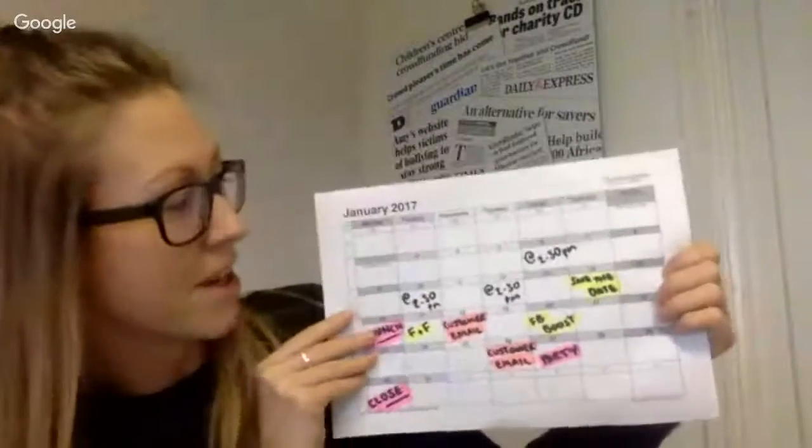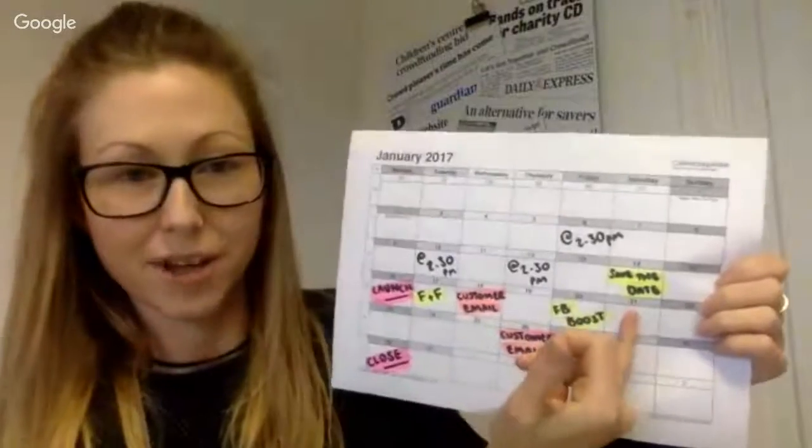What I'd start to do is map that into the calendar. Some of you may recognise this from the first session. I've added in here that I'm going to put that save the date thing on Facebook. I'm going to do that tomorrow, for example. So this is good, at a glance I can see what I've got planned.